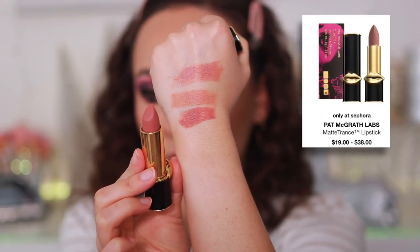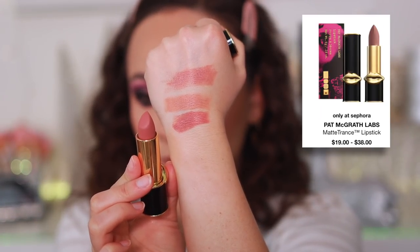I prefer the Natasha formula over Pat McGrath, but love this color. This one leans a little bit more rose compared to Amorosa, which is more mauve. This is Dream Lover, but again, another great rosy lip. Looks really good with purple and pink looks. And Pat McGrath, don't get me wrong, still has a fabulous formula.